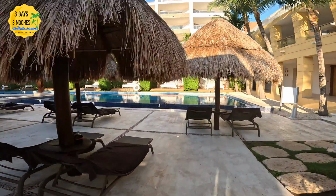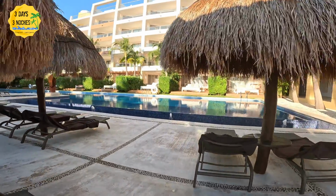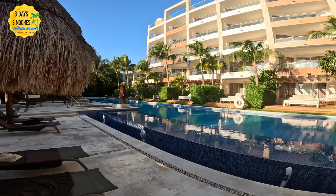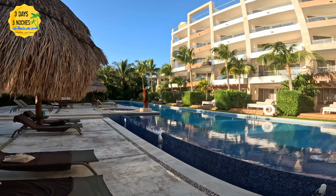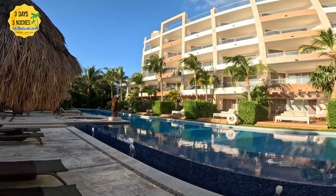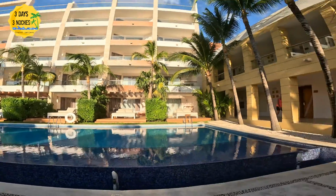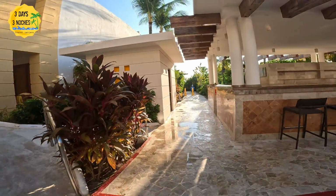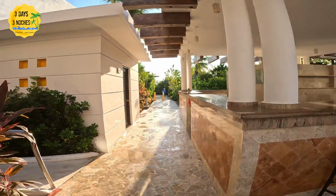Now right here is building 8. This is one of the Excellence Club upgrade buildings. So when you upgrade, you will be in a different building. We actually started in building 7, but we were supposed to have an oceanfront room. We really didn't. So they moved us over here to 8, and it was better, but still not that real oceanfront that we like when we go to a resort.